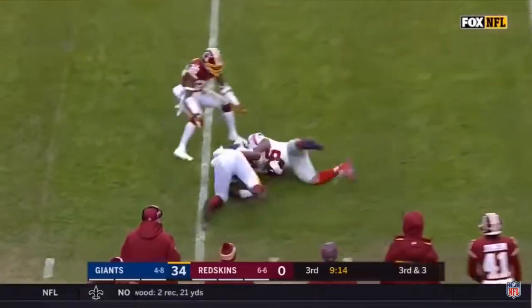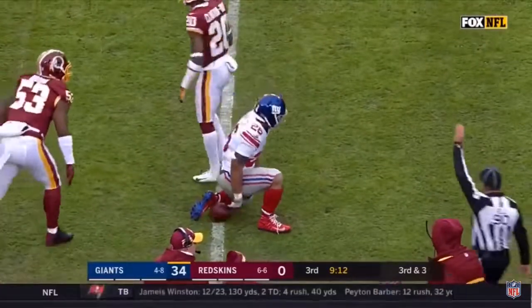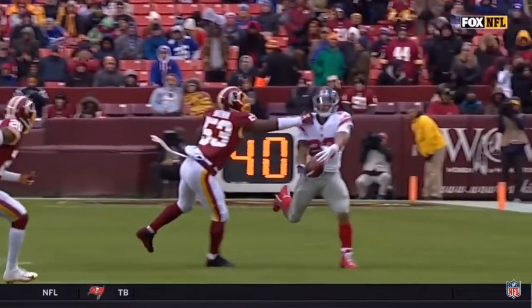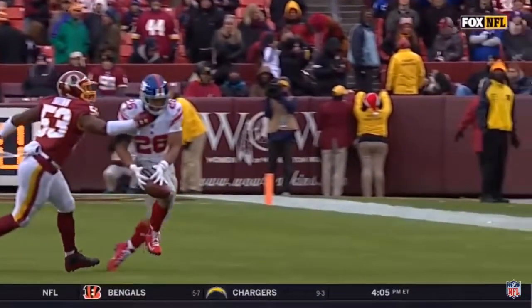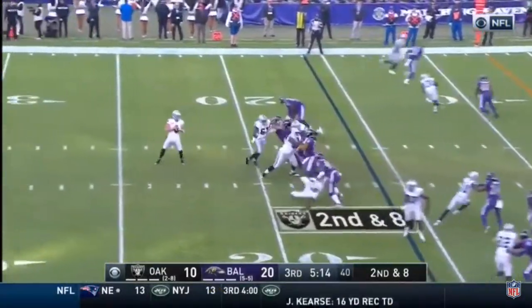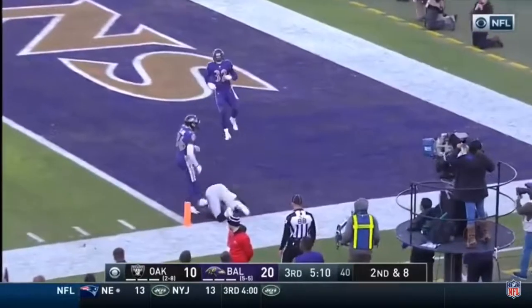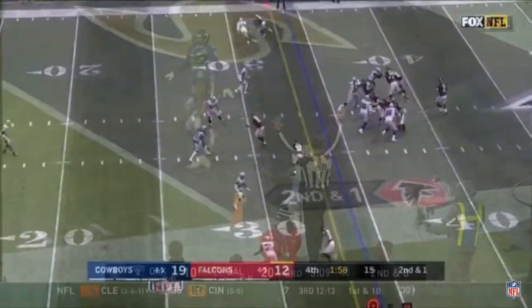Barkley, a one-handed catch. Did he hold on to it? He did. No, well, that's the classy part, too. I mean, since Odell Beckham's not here, somebody's got to fill in with some great. The top of your screen. Carr looking end zone for Cook. He's open. Did he get it in bounds? Yes, he did. And they're on the move.